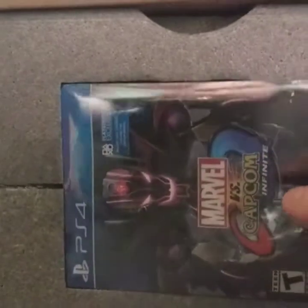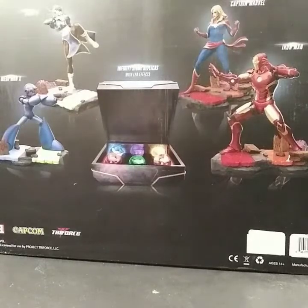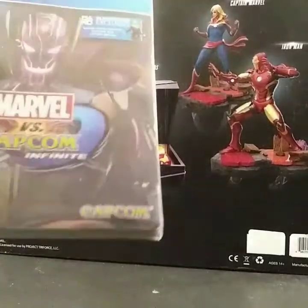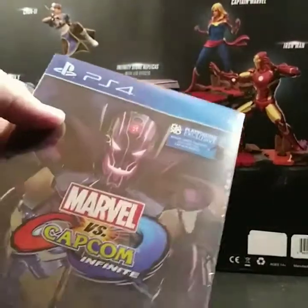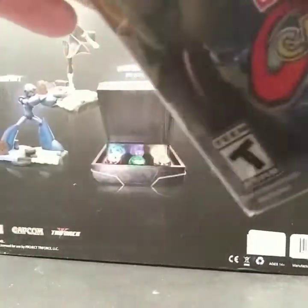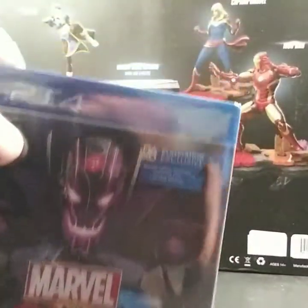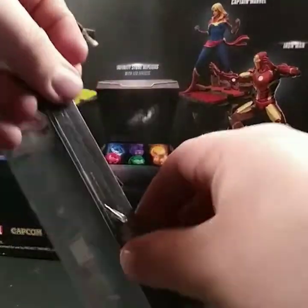And the first thing I see is this. So I'm gonna move this stand up again real quick, just so you guys know. This isn't a regular edition of Marvel vs. Capcom. This is a steelbook edition. So we're gonna cut where the plastic is, so in case I do scratch anything, it's not the steelbook, because steelbooks are collector's items. This is entirely collectible.